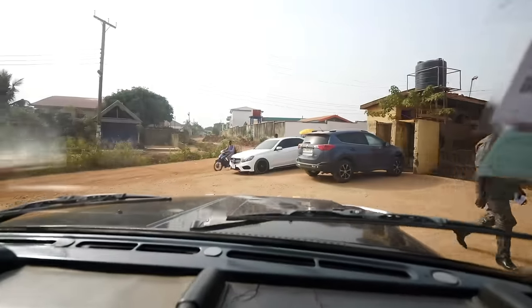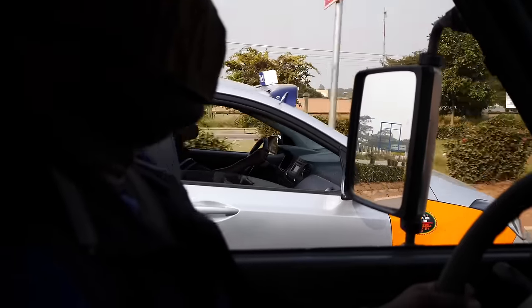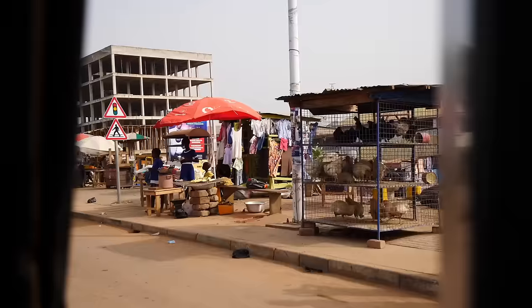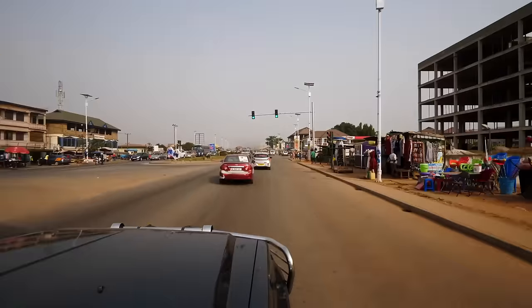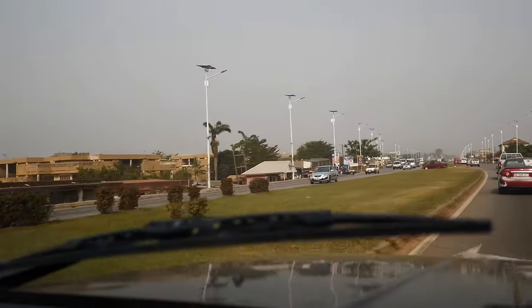So this is Kumasi, second largest city in the country, cultural capital. It's the capital of the Ashanti people. 2.2 million people live here. When you come, take at least 36 to 48 hours. Half a day, you can explore the entire market. After that, you can just go around, try different foods, see the museums. That's sort of what you can do the first day.